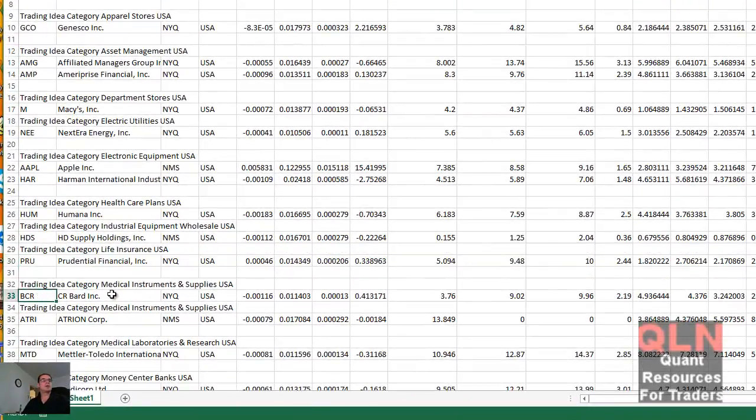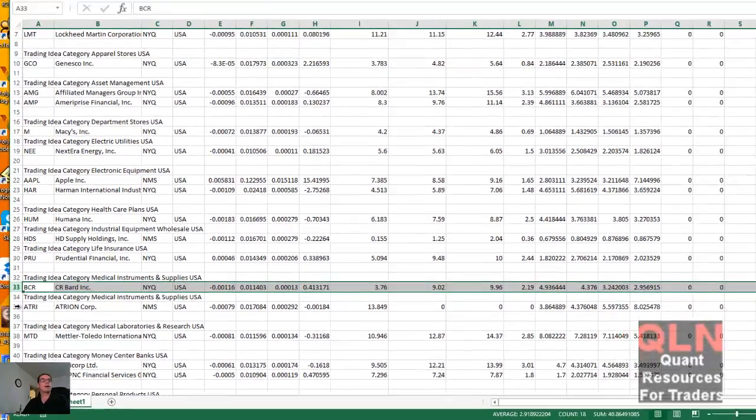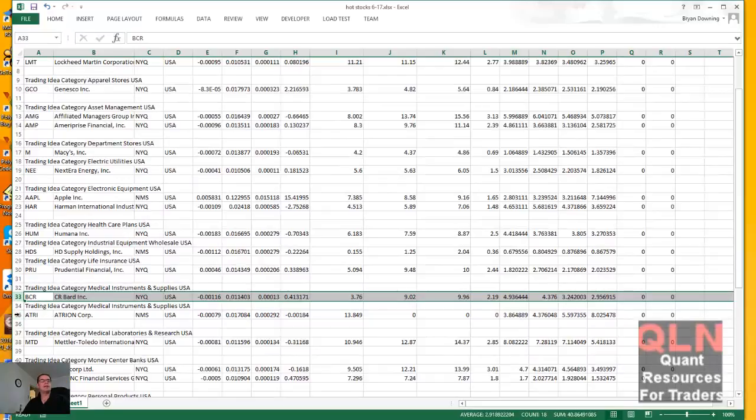And then you get this one, medical instruments. This is kind of a strange one because they're really good for next quarter, and it just kind of tails off. So there's not much growth there. But here's one that you definitely don't want to trade.